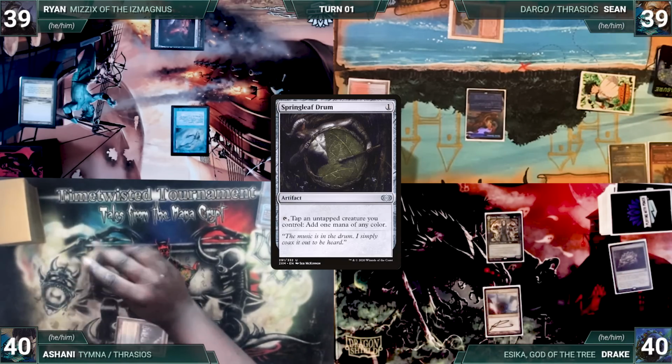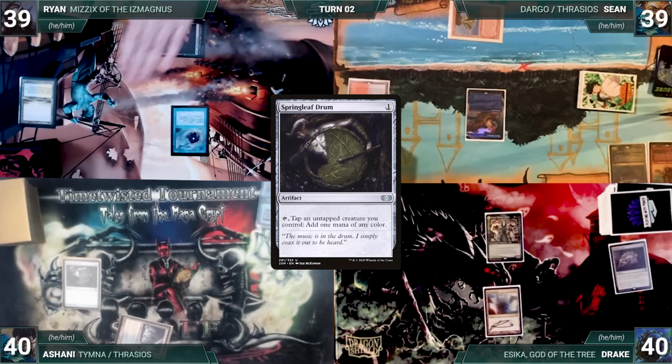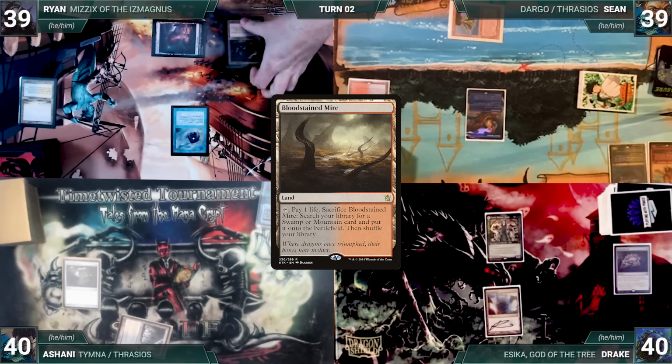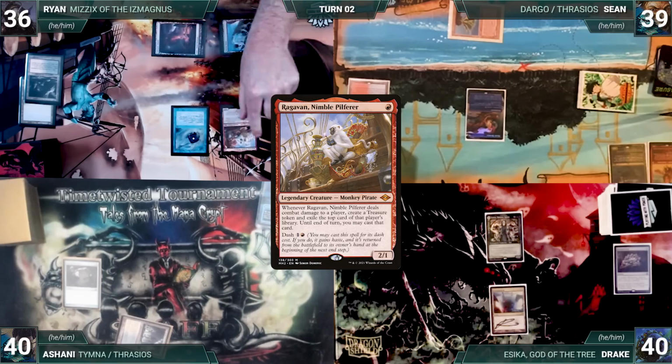He casts a Springleaf Drum and both draw from Remora. Ashani ships the turn. During his upkeep, Ryan pays to keep his Remora. He draws and plays a Bloodstained Mire. He cracks it, pays a life, and fetches up a Steam Vents into play untapped, paying 2 life. He casts Ragavan, Nimble Pilferer.